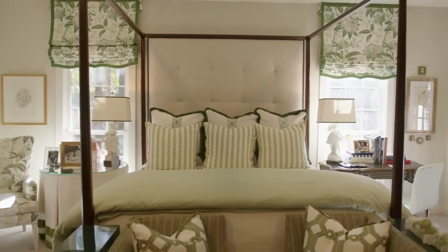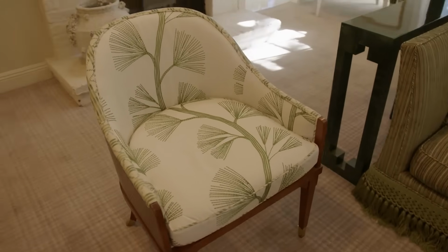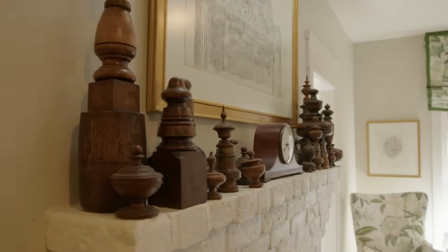I think the thing that gives a home a soul is the people that you invite inside. I think that the soul of the home comes from the friends and the family and the connections and the memories that are made in the house. It has nothing to do with the lamps or the art or the rug or any of those things. It's about the memories that you share with the people you love in the house.